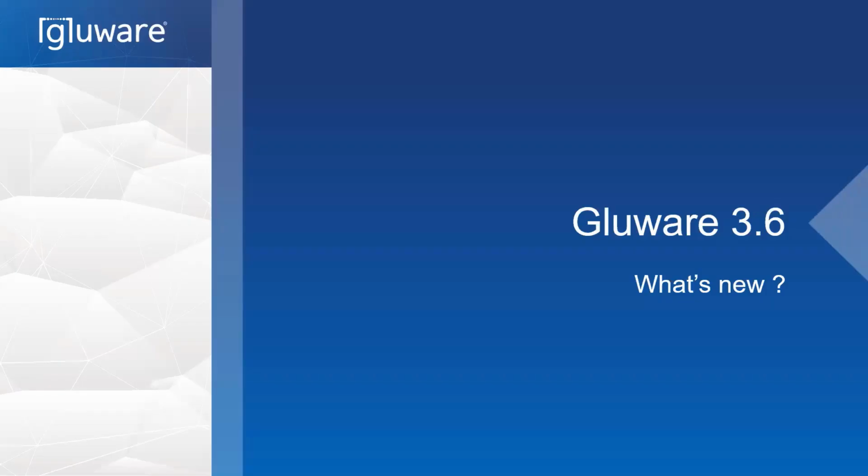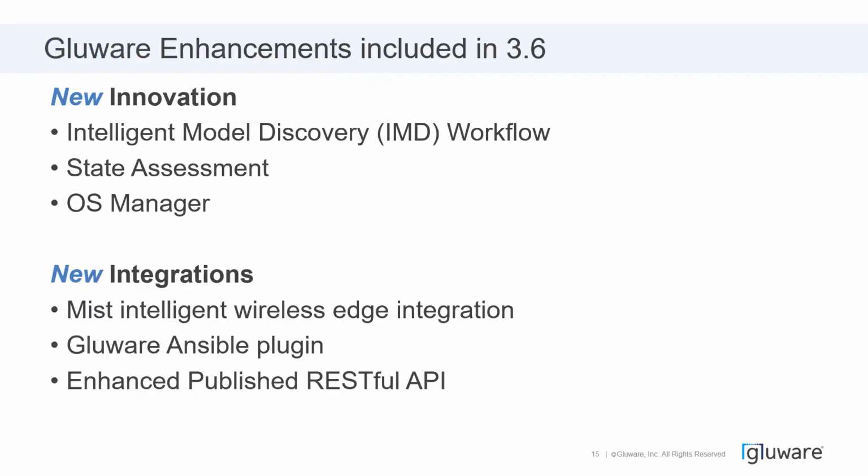So what's new in 3.6? Just a quick slide because there's actually a lot more than this, but these are the big rocks. What I want to highlight is two categories.